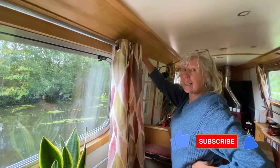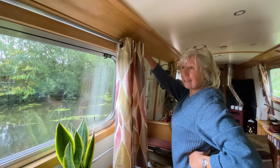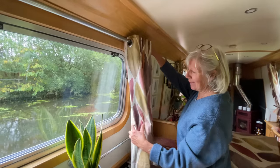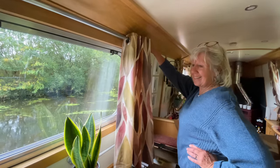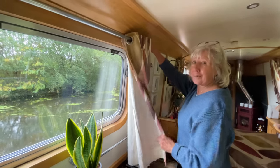So if you're looking at getting boat curtains made, check that your material is washable, because this was an expensive job. But they've been off for a couple of days, haven't they? They've been taken into the local town and dry cleaned, and all the spiders have gone. All the cobwebs have gone.